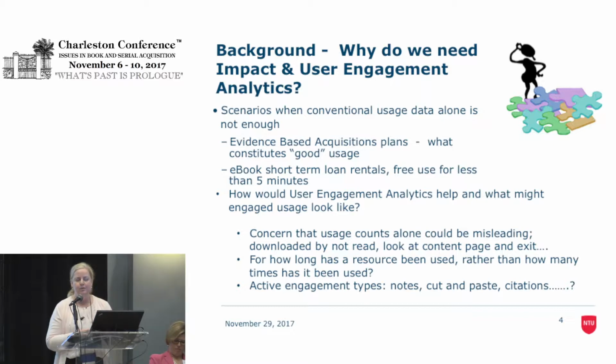What we did was we put some money into 5 evidence-based acquisition plans from major academic publishers. And what we found at the end of the period with those 5 EBA plans was they'd all performed differently. What we could do at the end of the plans varied because the initial deposit was different, and the number of resources that were in those plans was different. And I suppose as the person making the decision, I could see that for some plans I could buy everything that had been used 6 times or more. In other cases, I could buy everything that had been used 25 times or more.